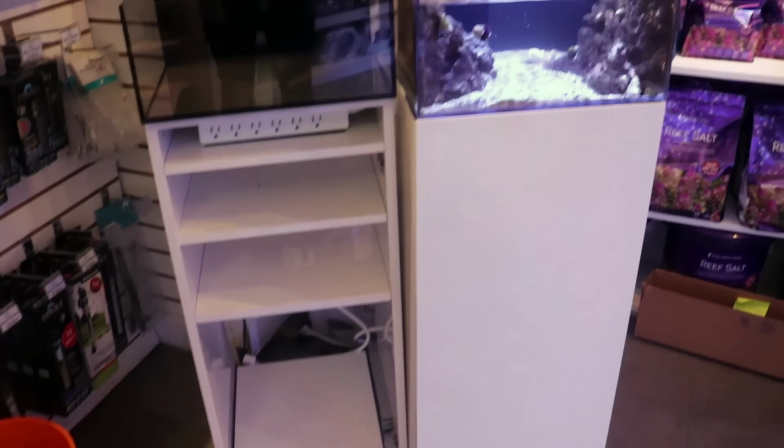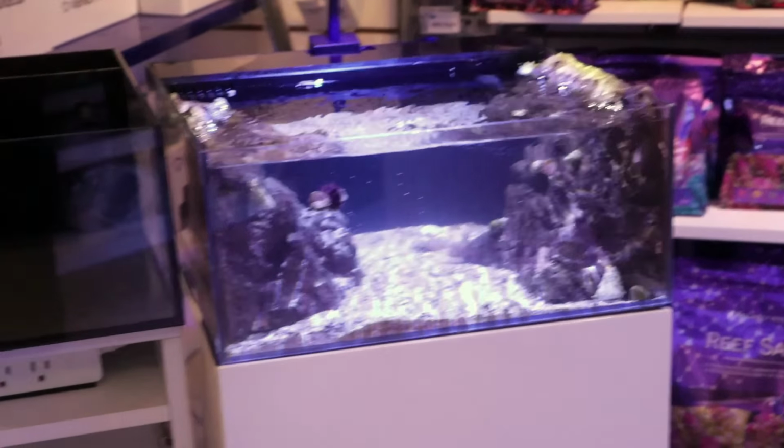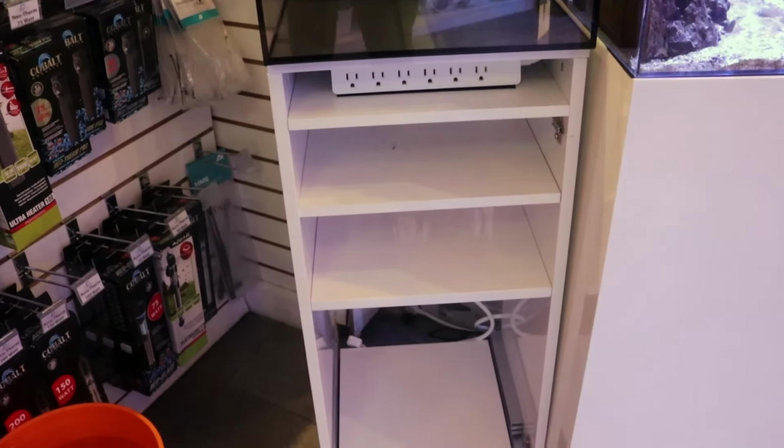Okay, what are we doing here? Why do I have one studio flat six setup that looks pretty cool with a mantis shrimp? And why do I have another one right next to it? Because I want to make some changes. I want to make the coolest cabinet ever.